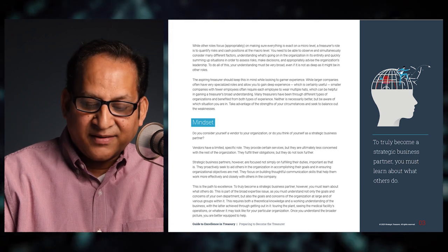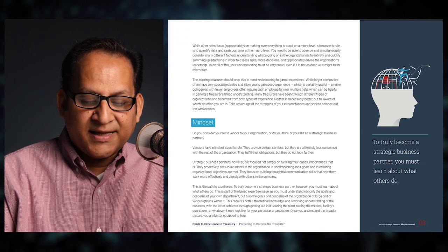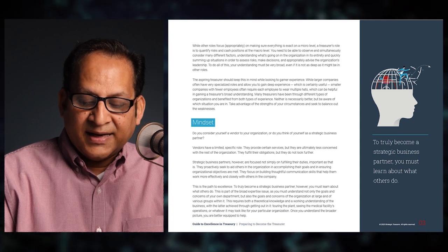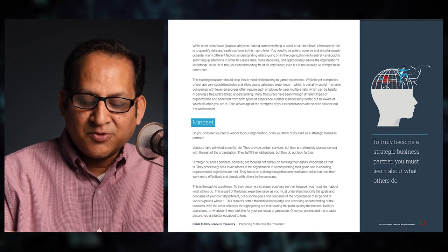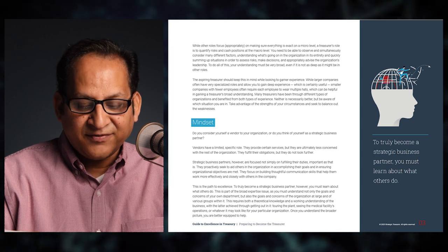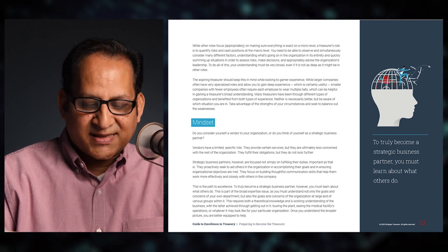Strategic business partners, however, are focused not simply on fulfilling their duties. Important as that is, they proactively seek to aid others in the organization in accomplishing their goals and in ensuring organizational objectives are met. They focus on building thoughtful communication skills that help them work more effectively and closely with others in the company. This is the path to excellence.